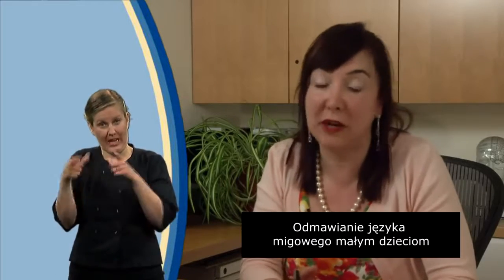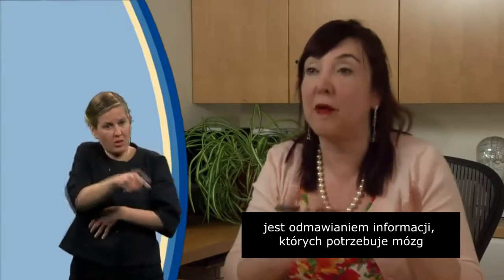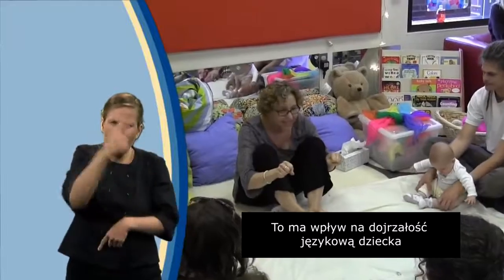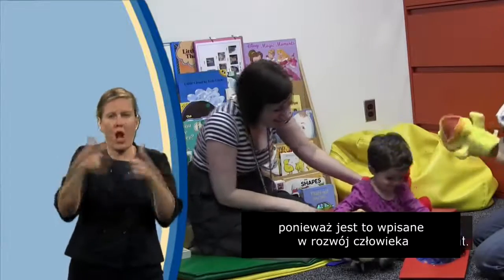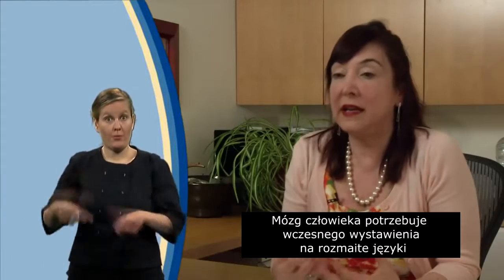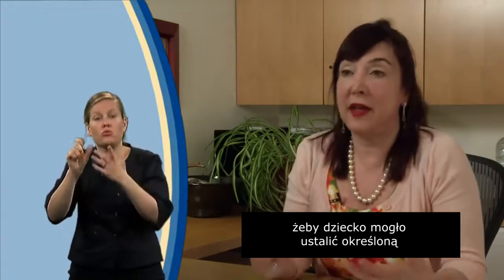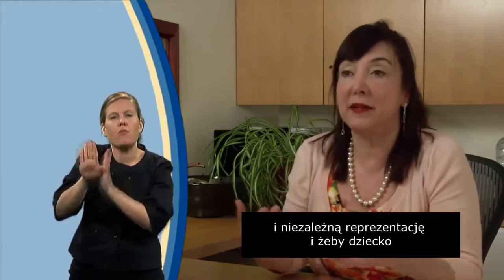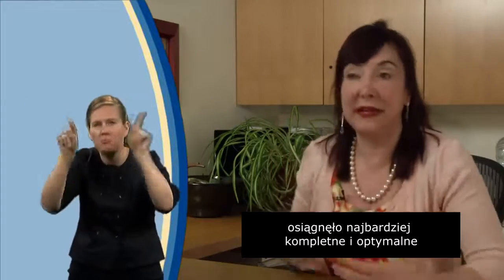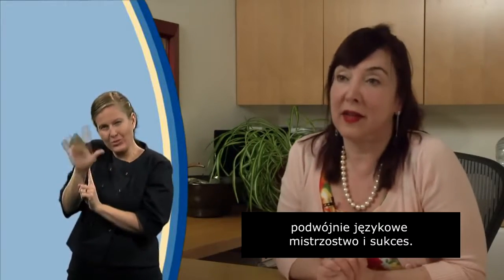Withholding sign language from a young child is withholding information that the brain needs at very specific times. You will impact the brain. You will impact the child's maturation of language, because that is fixed and needed in human development. The human brain needs early exposure to multiple languages for the child to set up distinct and independent representations and for the child to achieve the most complete and optimal dual language mastery and success.